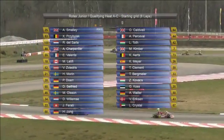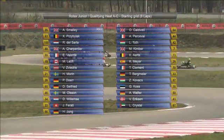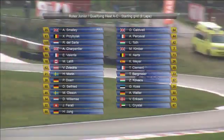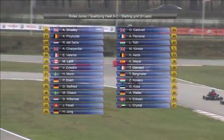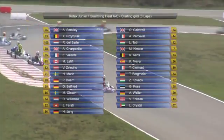position. Alongside him will be fellow Brit, Ollie Caldwell. On to row 2, we then see Zander Prijbelak and alongside him Antonio Percival from France. On to row 3, it's going to be Ruben Del Sarte, the 100 machine, and alongside him on that third row is Laszlo Toff. Then to row 4, another Brit is there, Axel Charpentier. After the dramas of race number 1 for him, he'll see if he can stay out of the melee at turn 1 on this occasion.